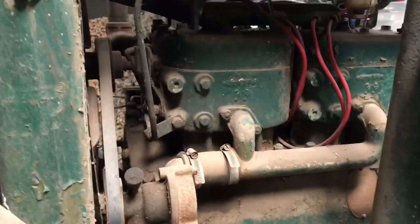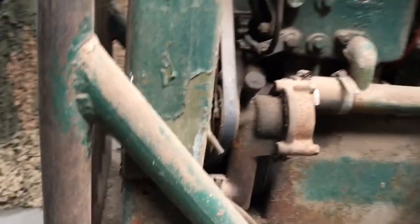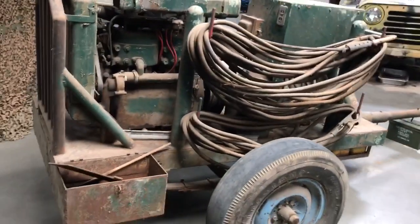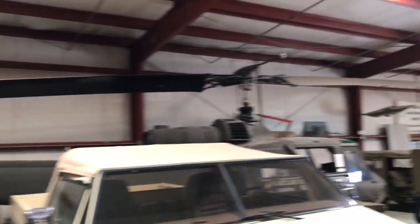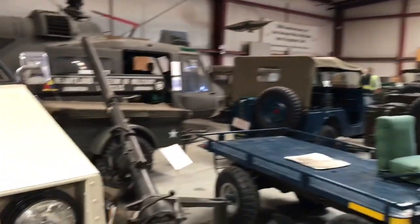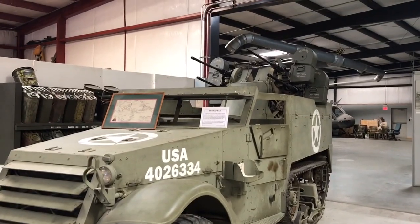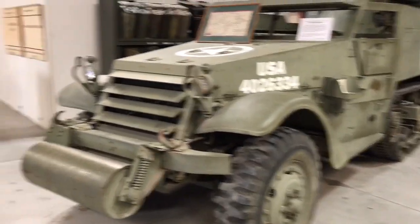Let's swing around the other side and look at these cylinder heads. Wow. That thing is old, and look at that OD paint under that. I know nothing about this welding machine, but I know I want it. They don't have one Huey. They have 2 Hueys. Wow. Look at this beautiful half track with 4 Mama Deuces sitting on top. We could shoot down some Nazis with that baby.